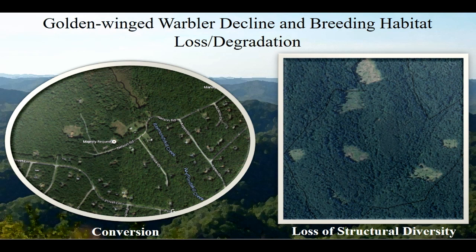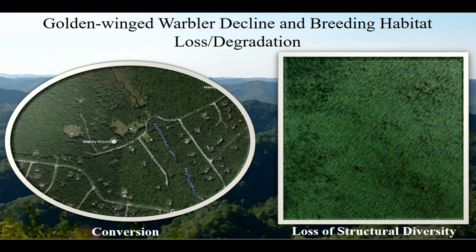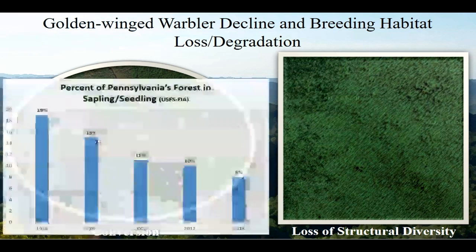And what has ultimately resulted is that patches of early successional habitats that would result from overstory removals in the past really fall away from our landscapes as an era of high grading on private lands really leads the charge, whereby regenerating forest is not an outcome.